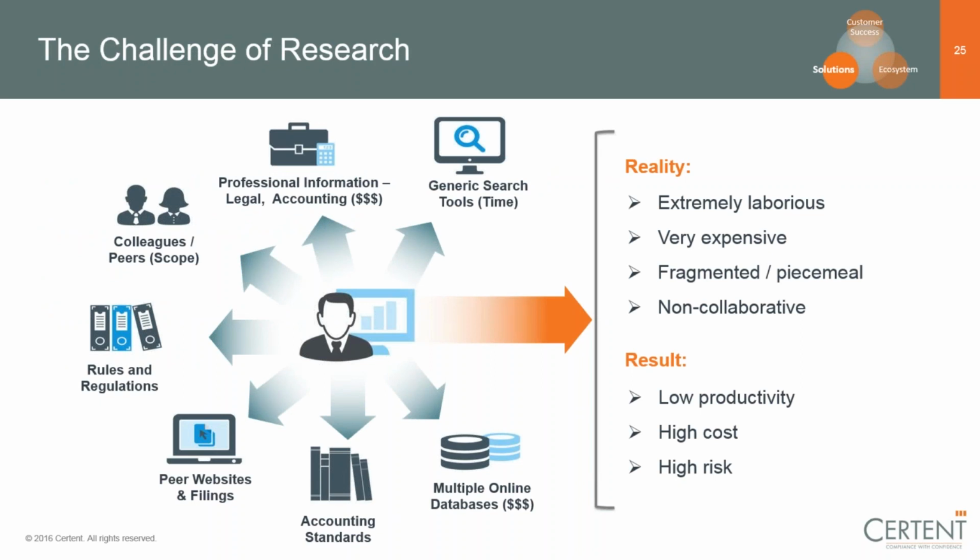So what are some of the challenges? It could be very laborious. It could be time consuming. I've got to get information from different sources, and that can take a lot of valuable time during this Q3 peak that's coming up. It can be very expensive as well, especially if you're using a third-party vendor to grab that information.